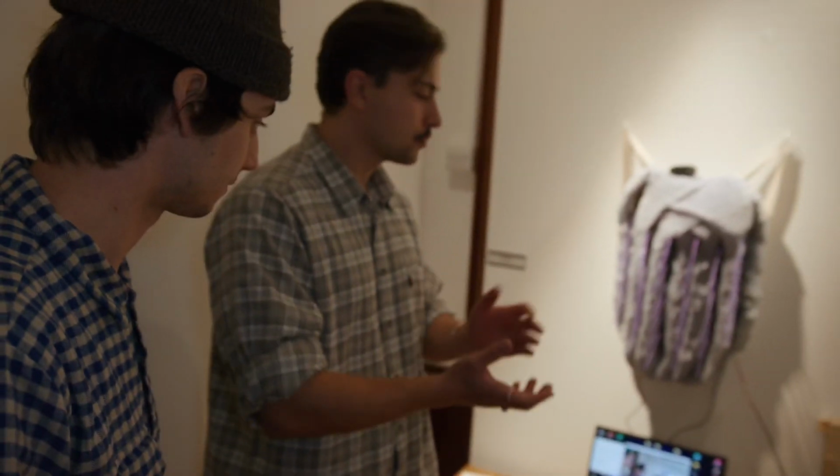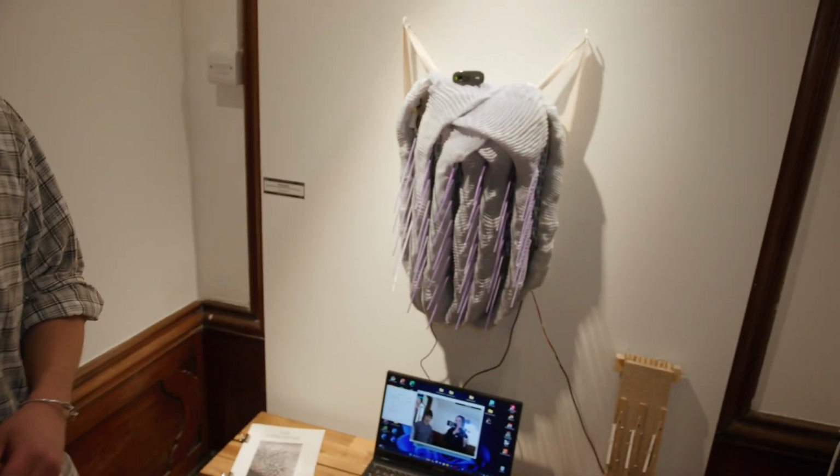Also, we decided to go with a back piece because we realized that people today have less and less awareness for their surroundings in a way, so they kind of need something that protects them if something is incoming, and that's more of a fun comment to that behavior.